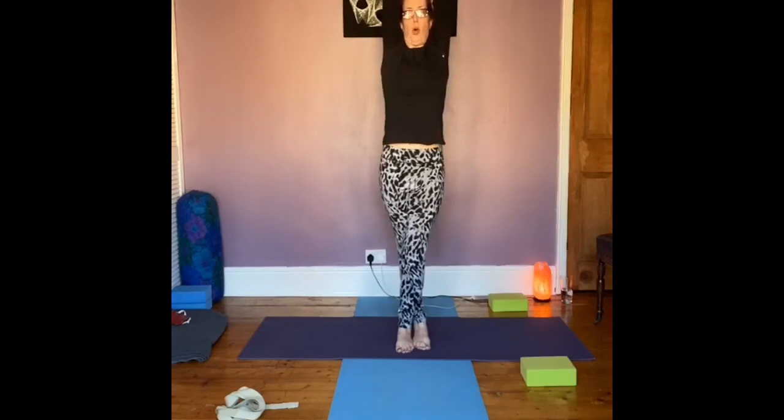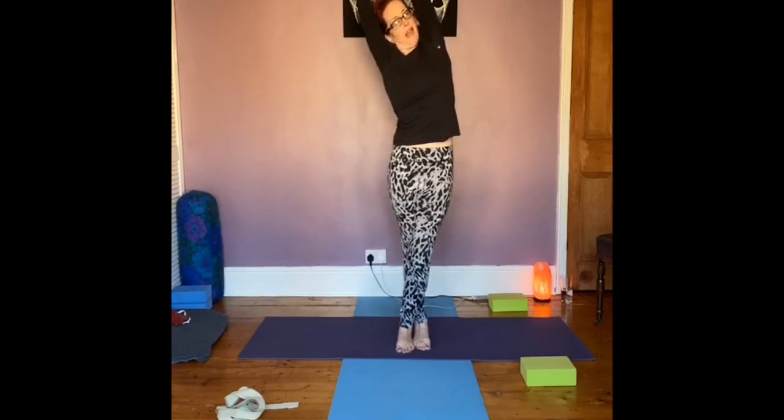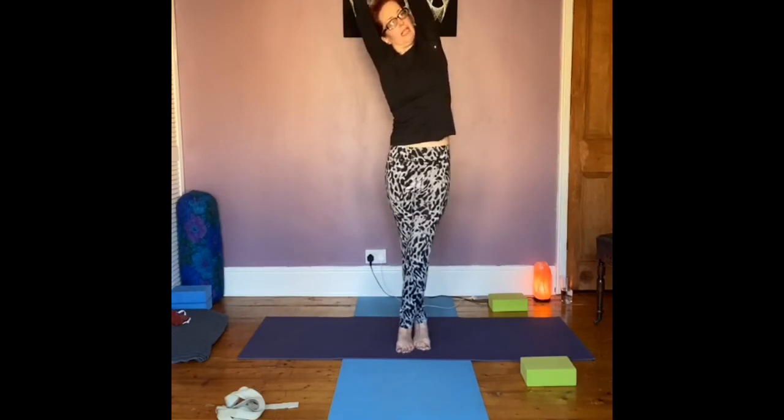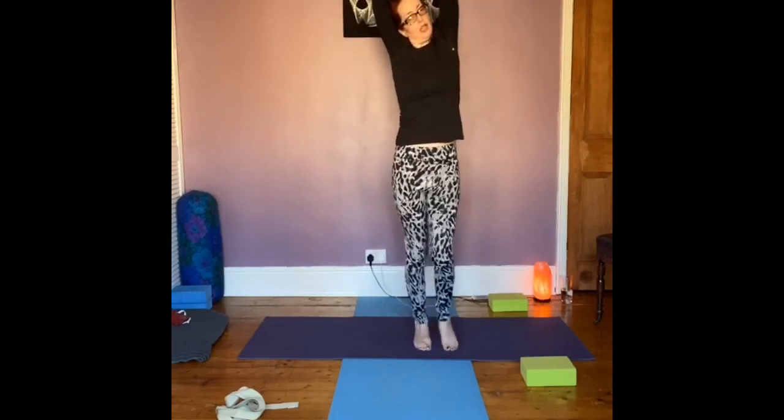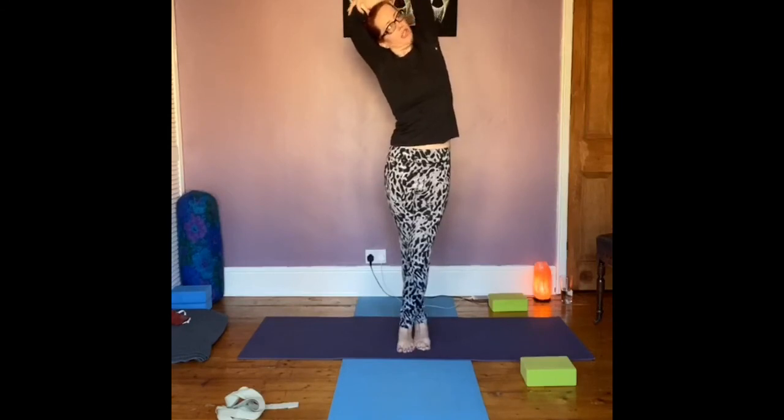So what we're going to do then is nice big inhale and you're going to side bend towards your right. So we're moving into that TFL IT band stretch. Try to keep your chest lifted. If that's too much, grab your elbows. Try to keep that chest lifted and your hips square as much as you can.